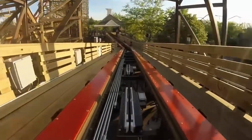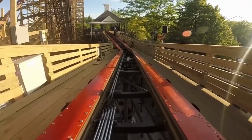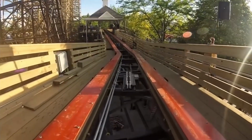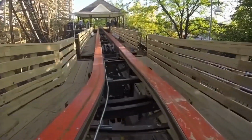Just again, the single rider lines are Max Force, Goliath, Joker, Superman, Dark Knight. I believe that is all of them. Comment down below if I missed some. I'm sure I did. So that is it for the single rider lines.